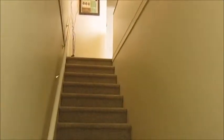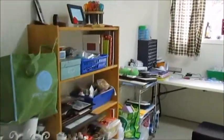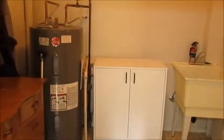So just off the kitchen, down the stairs here, we come down into either the fourth bedroom, great for a teenager, or office. And here's the mudroom just off of the garage. The hot water tank was just replaced, 2014.